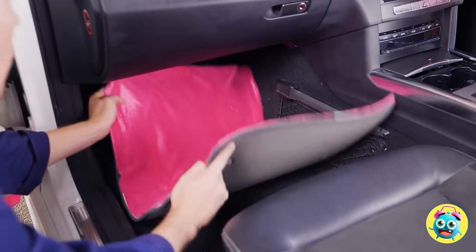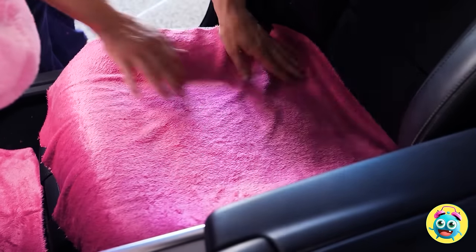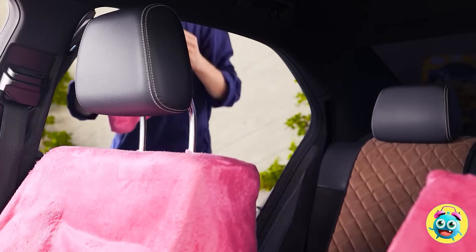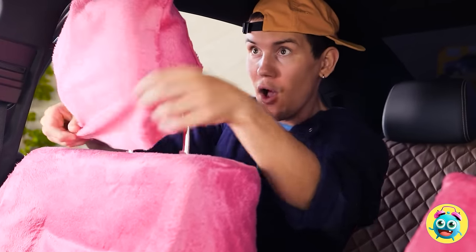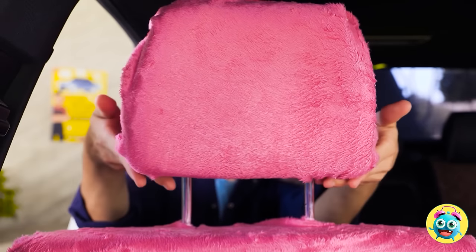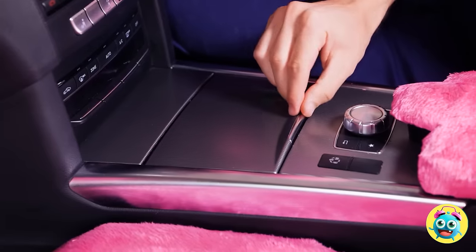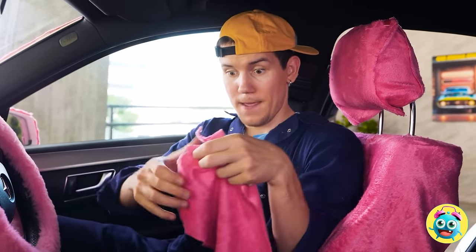See? Can't forget the other side, too. Imagine feeling this under your legs. Talk about real luxury. Ooh, gotta make sure the headrests match. There we go. The perfect fit. Just have to tuck it a bit. Baby pink is perfect for the back seat. It's so cozy back here. Enjoy the ride, little guy. All drivers need to stay hydrated. Oh, the console looks naked. And we just can't have that. So much better. I don't want to stop touching it.